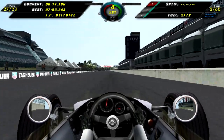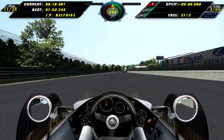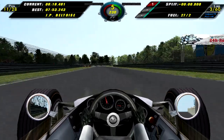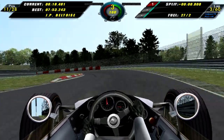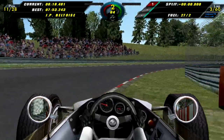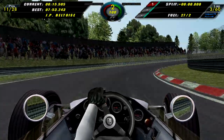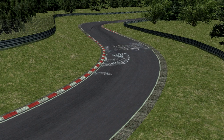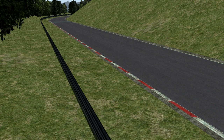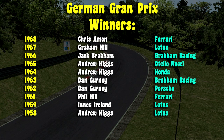And here we are in qualifying for the German Grand Prix, coming around to set our first and only qualifying lap. An 8 minute 18.481 seconds. That's not all that good, but we have to work with it. We're nearly 1 minute slower than current pole time, and I went a little bit wide through turn 1 there, but that doesn't really matter since I'm not going to try and go for another qualifying lap just because this circuit is so damn long.